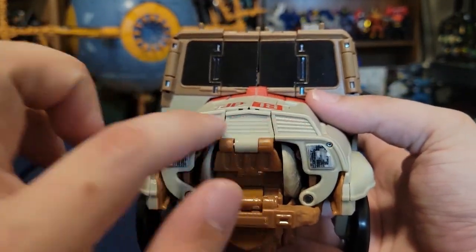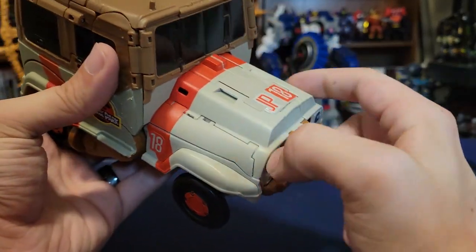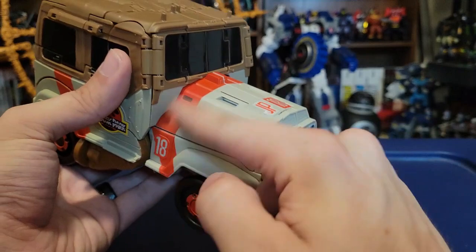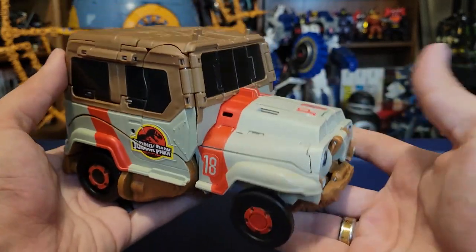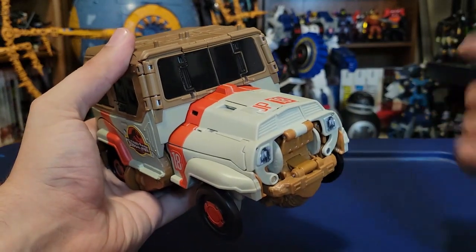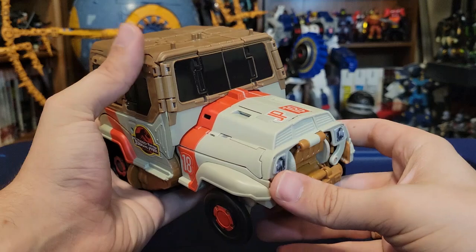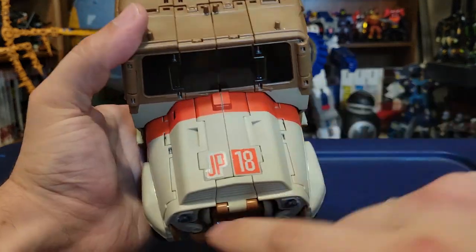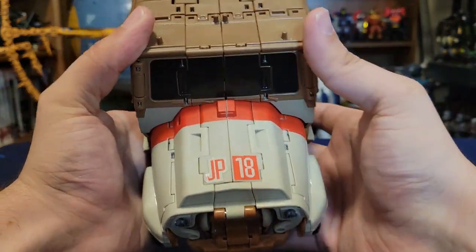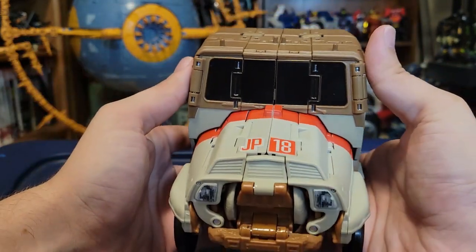And we've got some molding of Jeep here at the top, alongside this sort of cream color with the red stripe. This is, of course, the classic Jurassic Park Jeep that we are now going to be seeing in official Transformer form later this year with that Dilophoncon 2-pack as well. On the top, we've got JP18, of course, the stickers. These are stickers, but of course that Tampo appears on the actual vehicle in the movie.